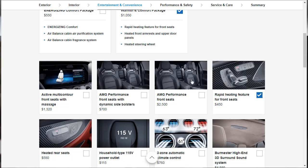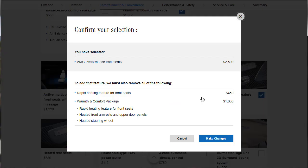But I think I want these full-on AMG Performance seats. These dynamic side bolsters mean that the side cushions will inflate when you turn. That's all cool, but again, that's one of those features of the seat that's probably going to not work after a while. You've got to take your seat in for seat repair all the time. I'm going to do the AMG. I knew it. I knew it.